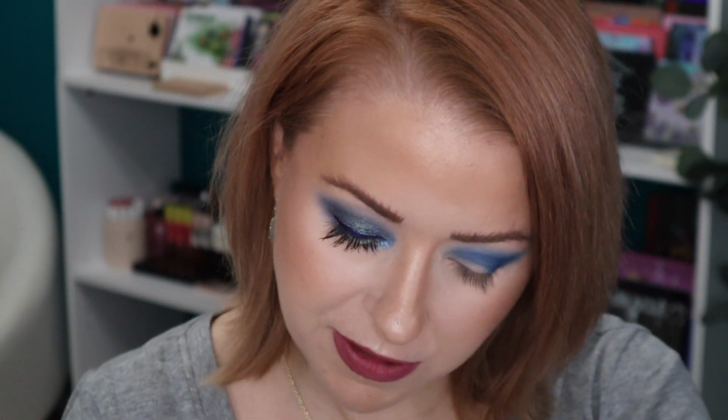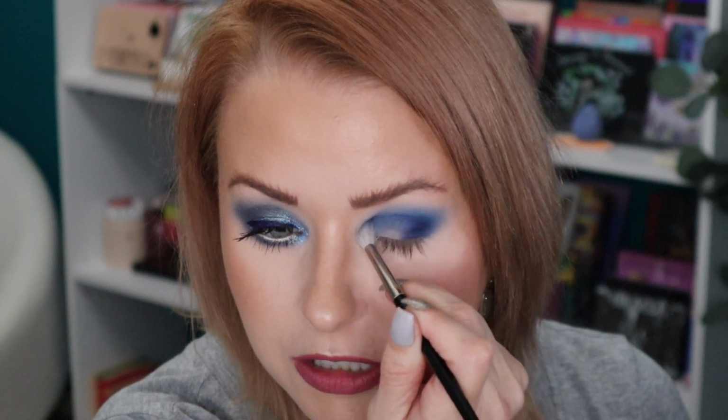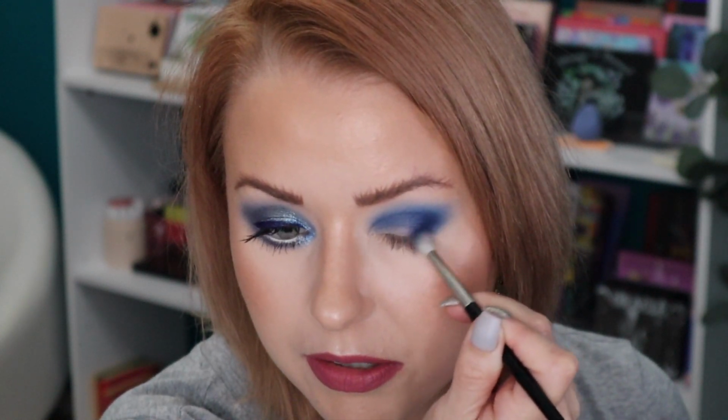Now with that same Rephr 14, I'm going to go into the shadow called Stormwatch. You could very easily just leave it like this. You wouldn't necessarily need to deepen it up. I am, because I'm trying to use all of the shades today. You just want to test this palette out, but if you don't like very deep looks, you don't need to do this. This could also be used as shadow to line the top and lower lash lines, to where maybe you don't want to use an eyeliner. Maybe you don't have a blue one. Okay, that is beautiful. And they just blend together so well.